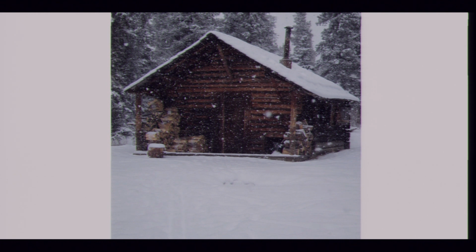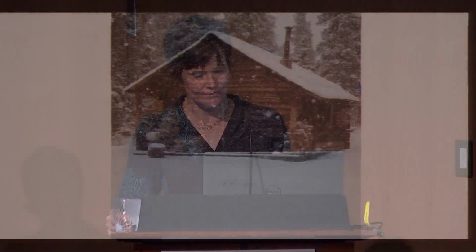So it was funny to be there when it was so quiet and then to think about all of the tour buses that would be coming through in the summertime. I did a lot of skiing, which we can also call research if we want to.